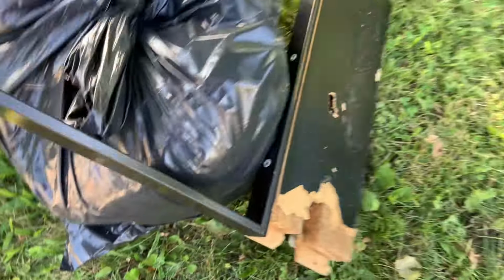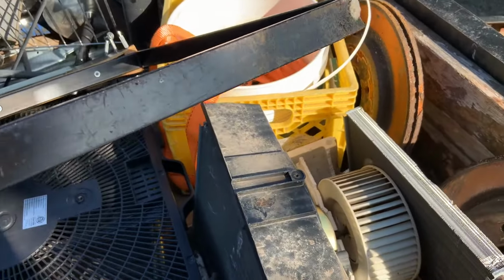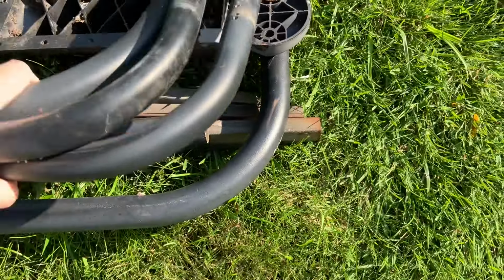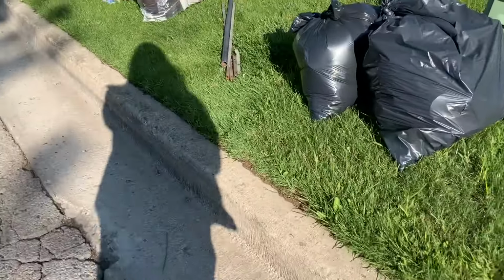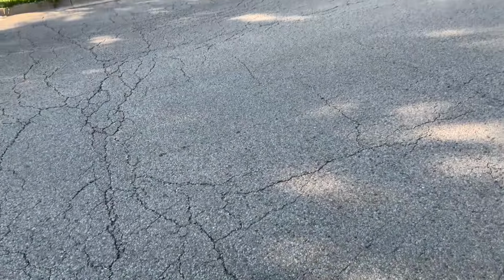What is this last little piece? Yeah, that's got some metal on there. I think that's enough. There we go. Slowly coming together. Backtrack a little bit. Saw this stuff at the last second. I can't grab it all. I can grab this last little bit. Make sure we don't get run over by cars.